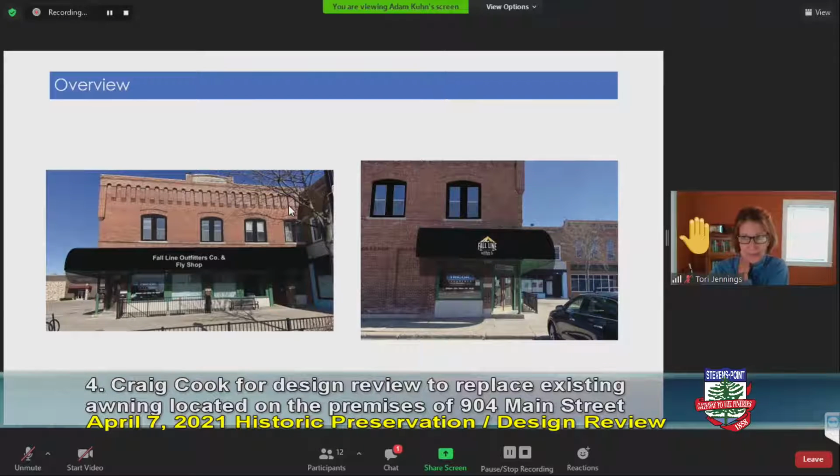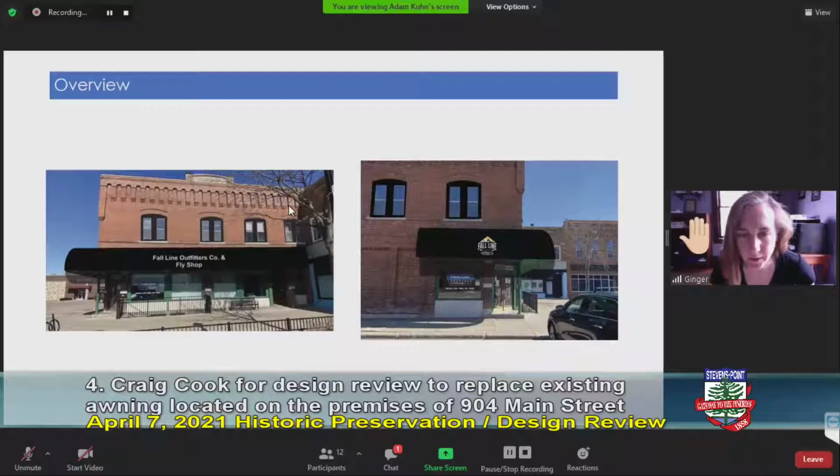Ginger? Yeah, I have two-point comments. One was, I thought in the review from community development staff, there was a request for the applicant to submit additional bids or a secondary bid, and that the applicant himself wrote in his own application that he had a hard time finding vendors to do the awnings, and that there was only one viable one in central Wisconsin, and that he didn't think it would be cost effective to reach out farther than that. So I don't know how easy it is to get vendors to do this type of work, or if that's a concern.